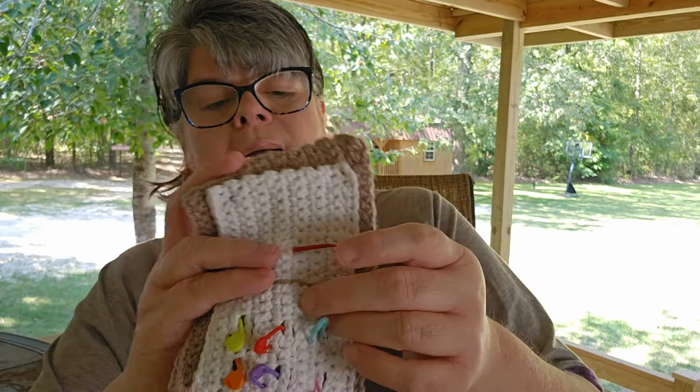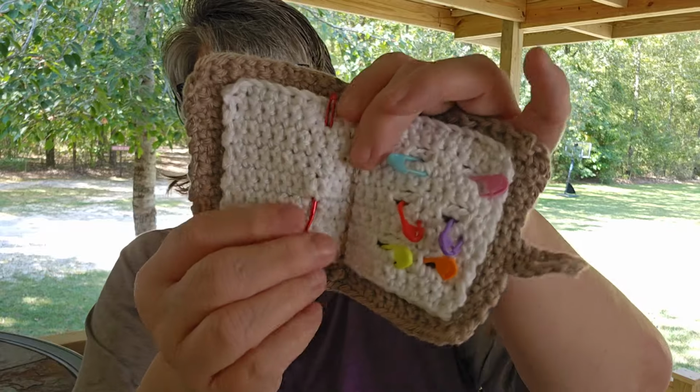So yeah, these are my favorite needles, y'all. It's got the curve on the end. I hope my lighting's good. Then you just slide it back in there.